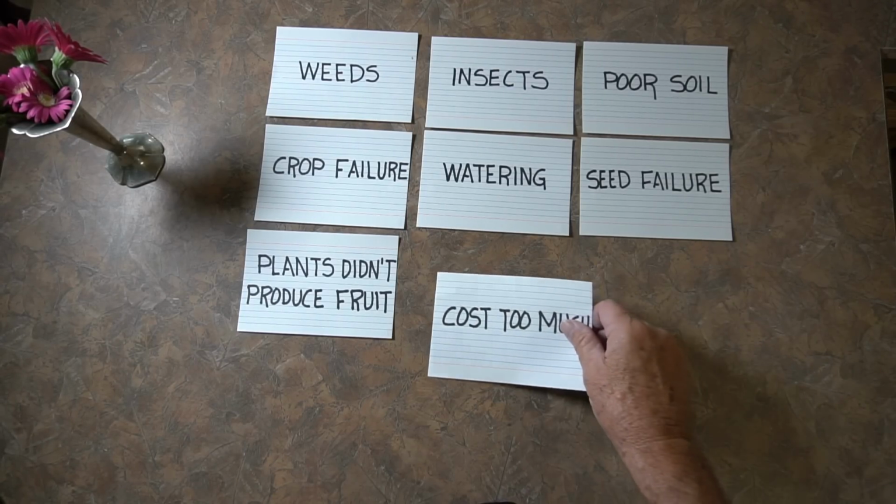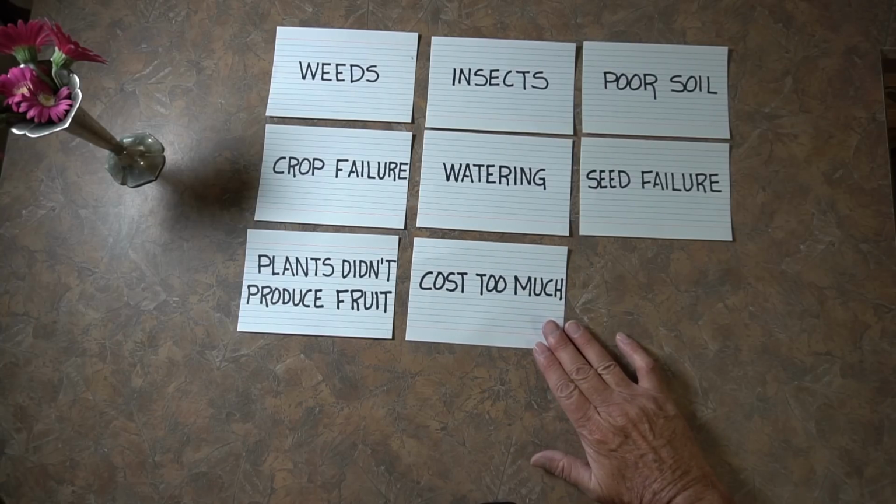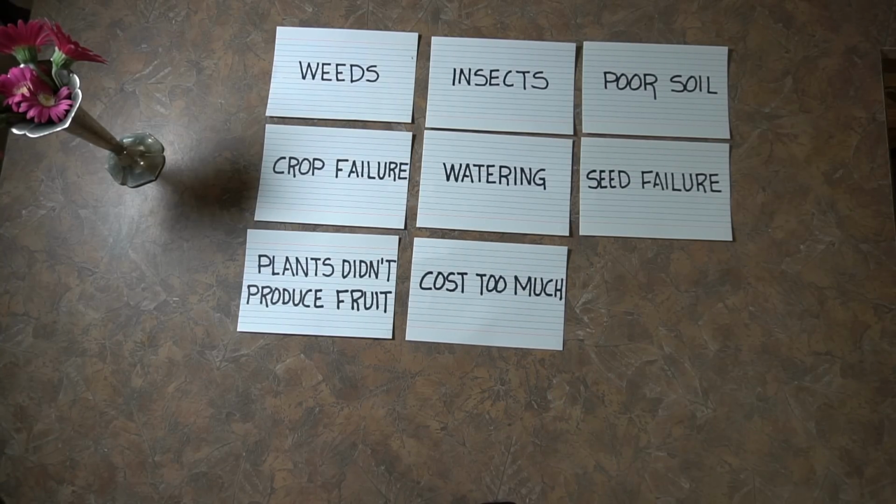Next one I hear is, wow, this is really costing a lot. I didn't expect it to cost too much. Well, you probably have started out too big. What I say is start out small, just a few plants, a very small little garden. It might only be 2 feet wide by 6 feet long. You only got 6 plants in it. That's fine. There's nothing wrong with that.